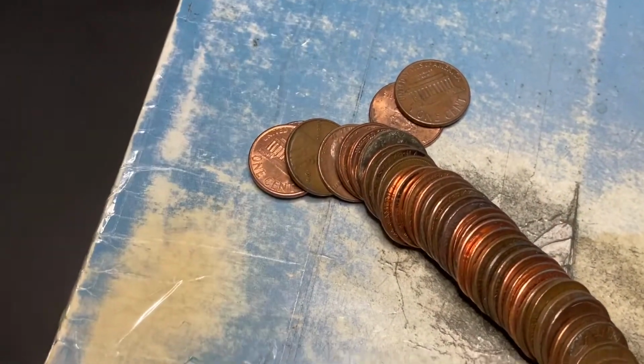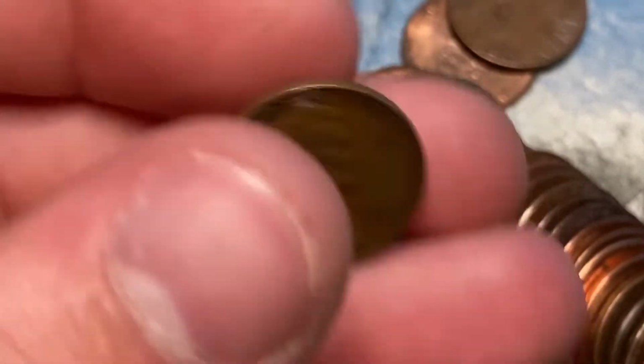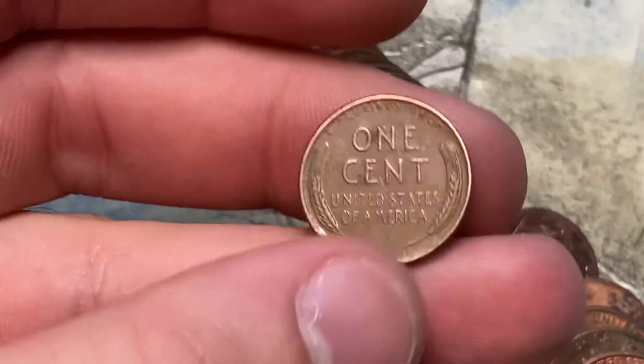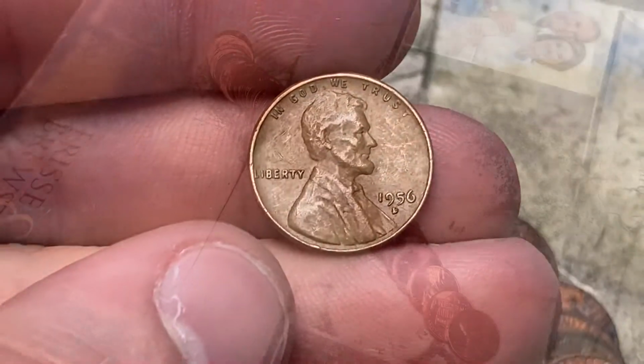At the end, I actually saw this one first. We've got a 1947 Philadelphia. And then down here, right here, I saw some wheat ears sticking out. We just cannot stop getting wheats in this first box. And it's a 56 Denver.